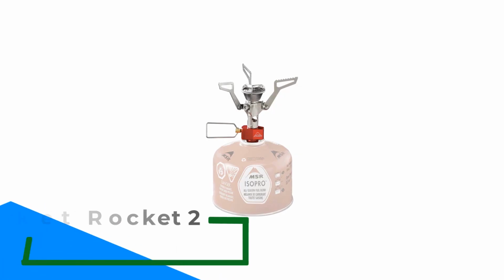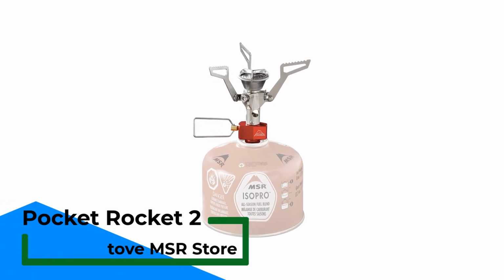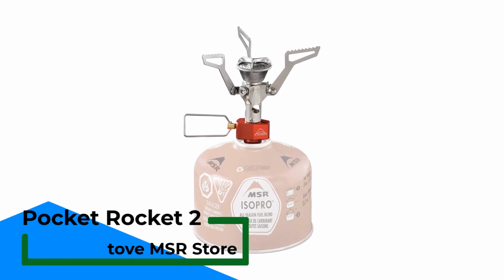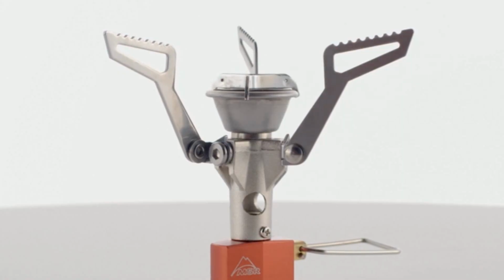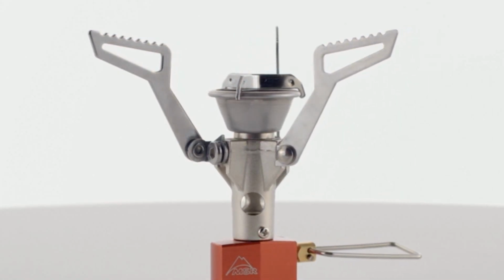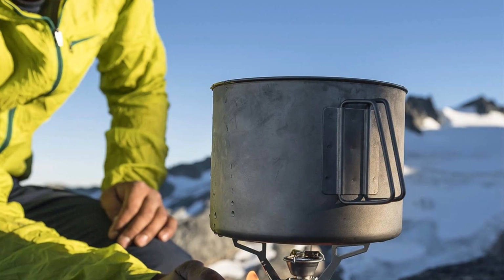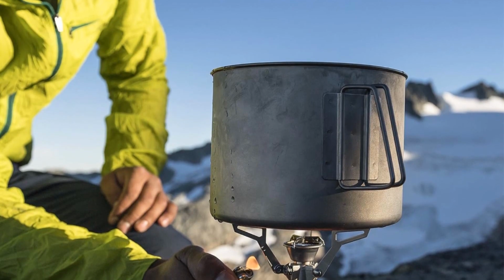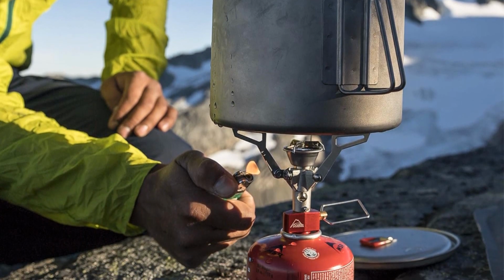Pocket Rocket 2 Stove, MSR Store. The MSR Pocket Rocket 2 stove is an essential piece of gear for minimalist adventurers who prioritize ultralight and compact equipment. Weighing just 2.6 ounces and folding down to a mere 2 by 2 by 3 inches, this stove is perfect for backpacking, hiking, trekking, camping, and global travel.